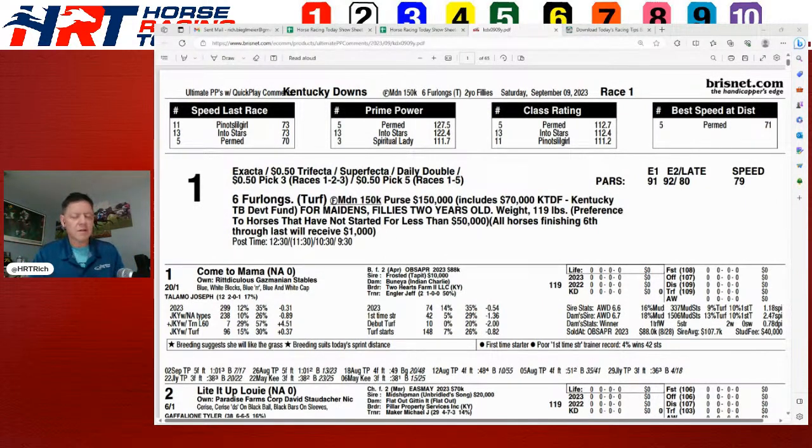I know I'm supposed to be joined by Thomas. We thought the races were going to start a little bit later than they are, so he'll be joining me just in a moment. So race one is coming up in about 4 minutes.